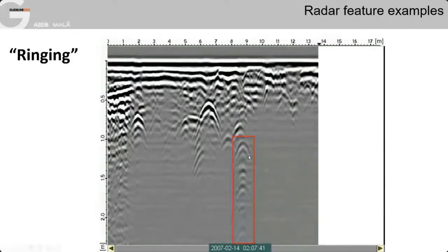And so it's very important to be able to recognize that for two reasons. Primarily so that you don't confuse your interpretation and say, oh, well, I think there's a number of different features, one above the other here. And the other is that it can be indicative of these high contrasts. So it might suggest that you have a metal body, like a metal pipe, or something with a void in it, which gives a very high contrast between the geological material or the building concrete material and the air gap in it. So it can be really a useful thing to identify.